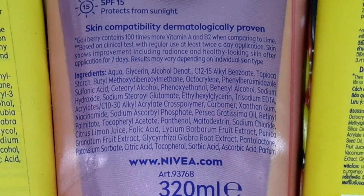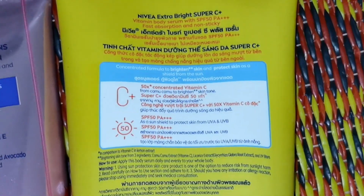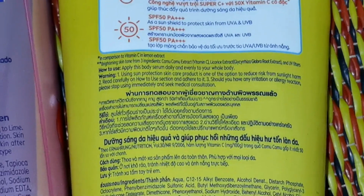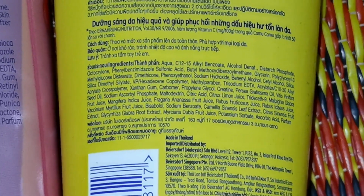So today, I'm going to review Nivea Extra Bright Super C Plus Vitamin Serum SPF 50 and Nivea Extra Bright 10 Super Vitamins and Skin Foods Lotion SPF 15. Since the names were already a mouthful, I'm going to refer to these products as the Super C and 10 Super.